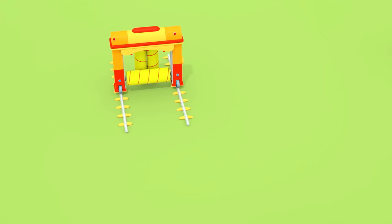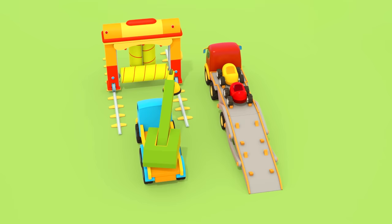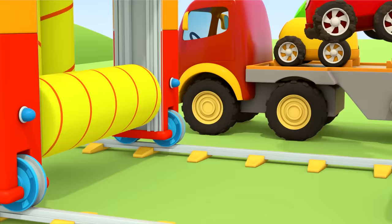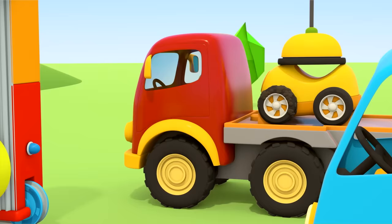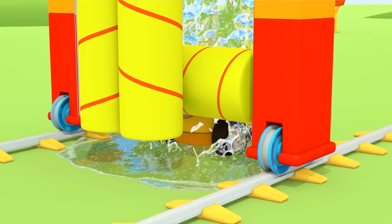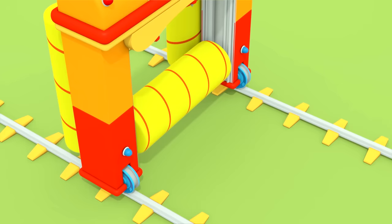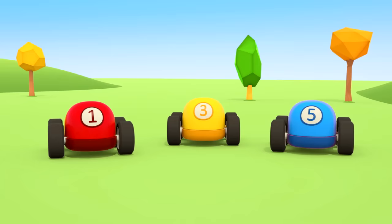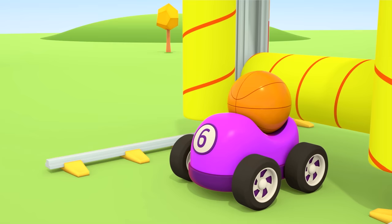It's the car wash. Come down, little cars. Time for a wash. Those soft yellow rollers are washing the red car down. He's clean now. It's your turn, yellow car. Now you're clean too. The purple car is carrying the basketball. Now it's squeaky clean too. Let's go and play.